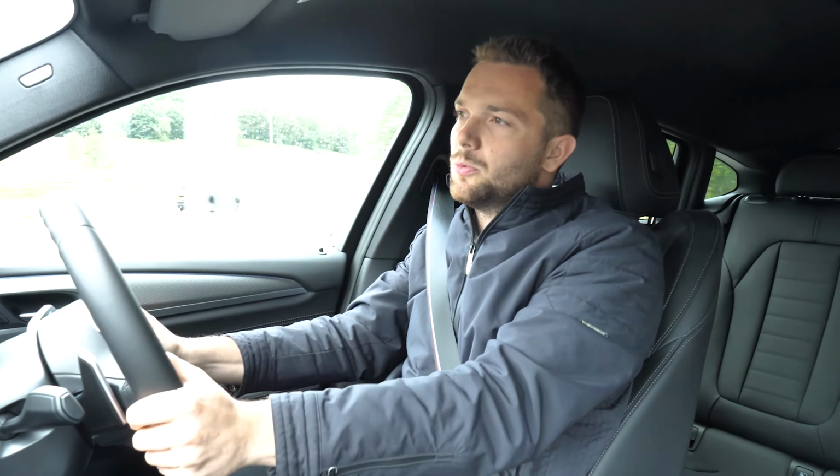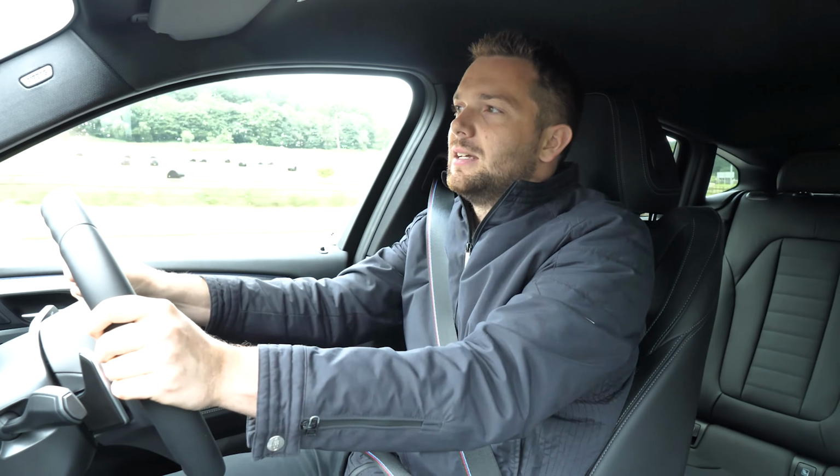And so there we go, the BMW X4, a stylish alternative to the X3.